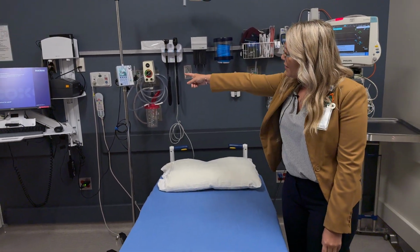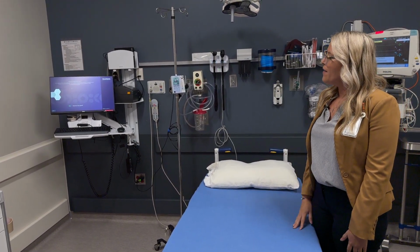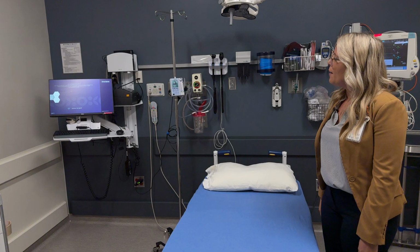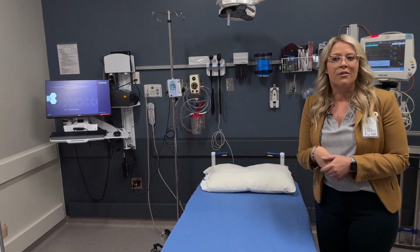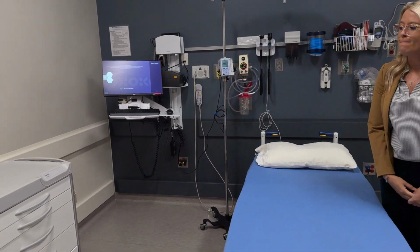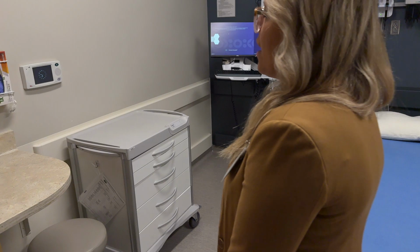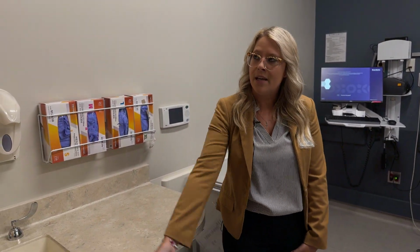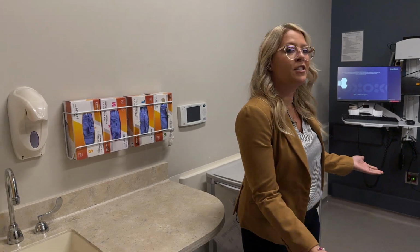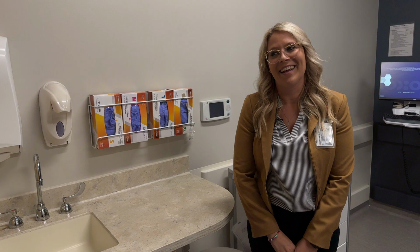And then all the rooms have an IV pump, as you can see right there. That's how we give medications in a controlled way. And then we have a computer and a printer, so we don't always have to leave the room if we need to label your labs or anything. All of our IV equipment is housed right there in that cart. And then we have a sink, gloves, pretty much everything that we need is in the room, so it's pretty nice. In the cupboards we have things to change the bedding and clean the room. And that's the beeping I was talking about.